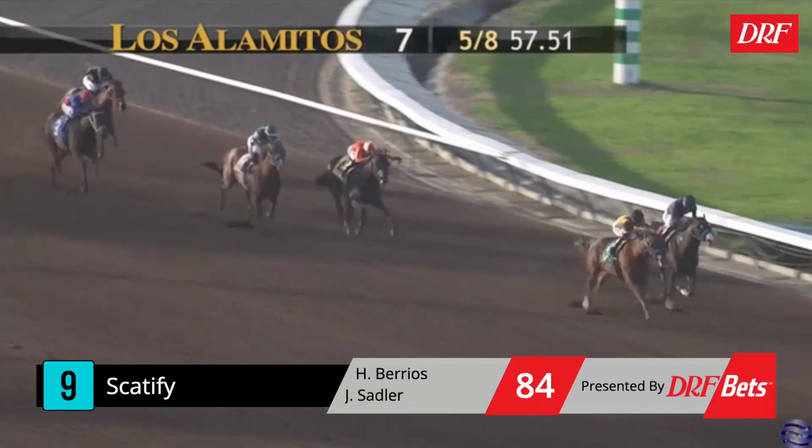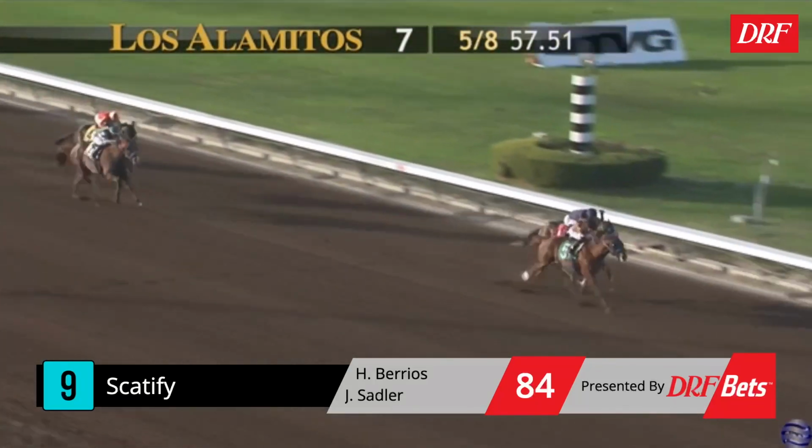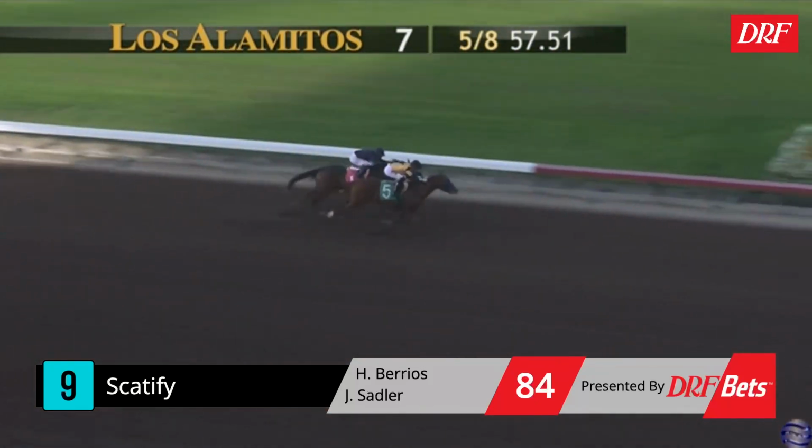He didn't take a lot of love on the tote board. I don't know necessarily if John Sadler firsters are always ready to roll on debut, but he certainly was. And when you think about it in terms of purchase prices, he was a modest 120 compared to some others we've seen, especially of this 3-year-old season. You see the big purchase prices. I think he did everything right.